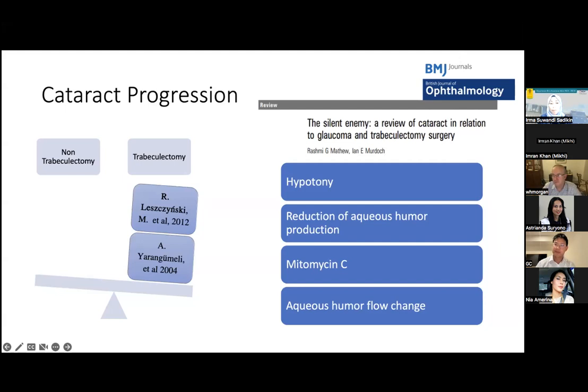Thirdly, mitomycin C may be toxic to the lens epithelium. And lastly, a change in aqueous humor flow to the lens became a possible mechanism due to peripheral iridectomy. This brings us to the end of this topic.